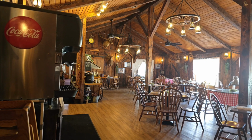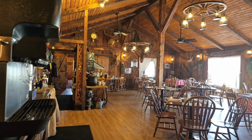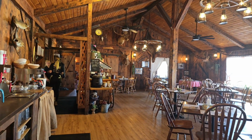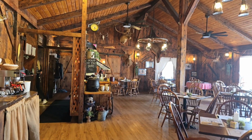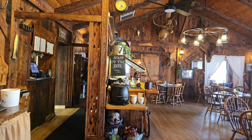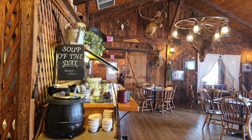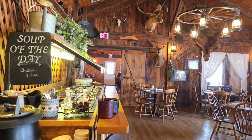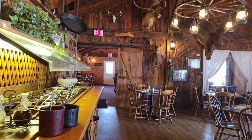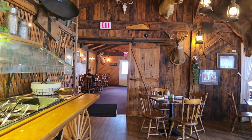So, Mandy's Dutch Treat is in a very small Amish town, mostly Amish. This is their main dining room. And I grew up coming here many years ago. This is the first time I've been back in over probably 15 to 20 years.